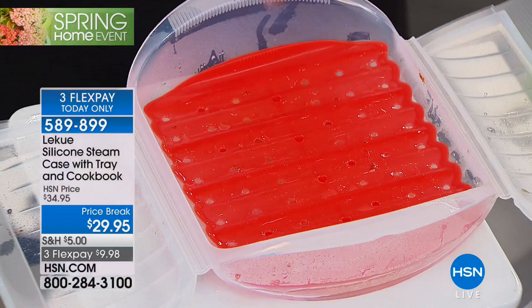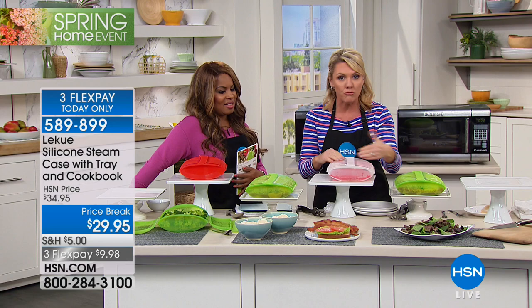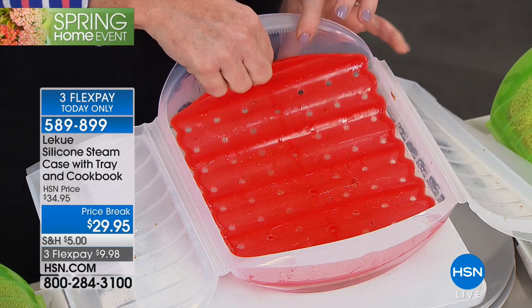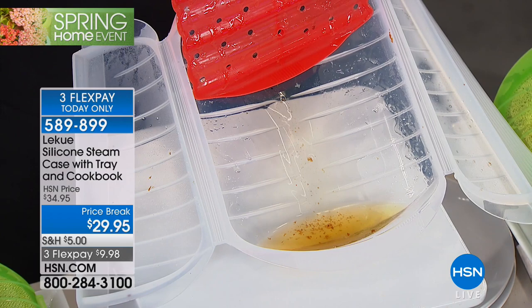What Laquay has done is not only give us the vessel to control the spatter, but your Laquay steamer tray also comes with an insert tray. So when I'm doing something like fish or broccoli, I put a little liquid on the bottom and let it steam, but my food isn't sitting in the water. So when I do something like bacon, my food isn't sitting in the grease.